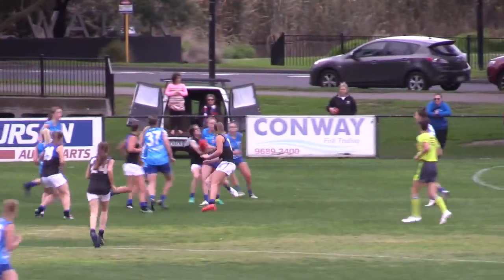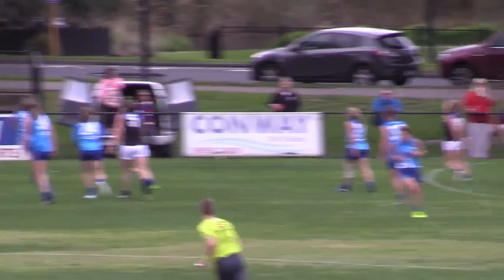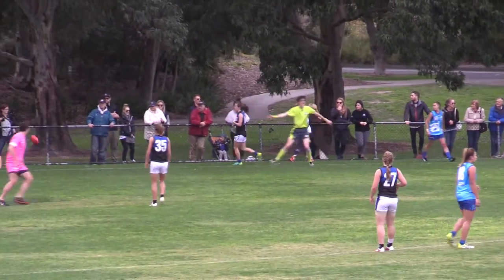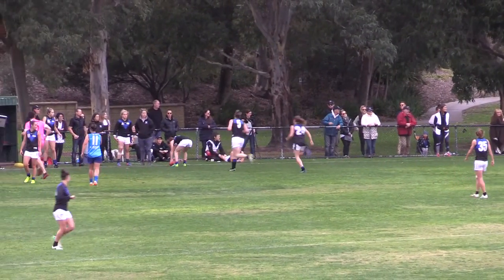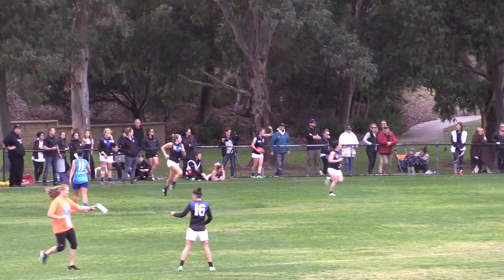Down by O'Brien for Melbourne Uni. Working it towards 50, but only as far as Frank. They've got to kick out wide, too wide, and it goes out of bounds on the full. Free kick to Melbourne University. It's going to be taken by Alicia Reaver.